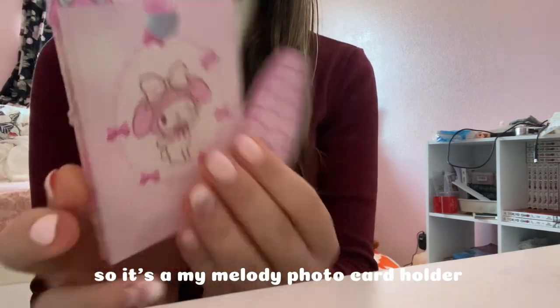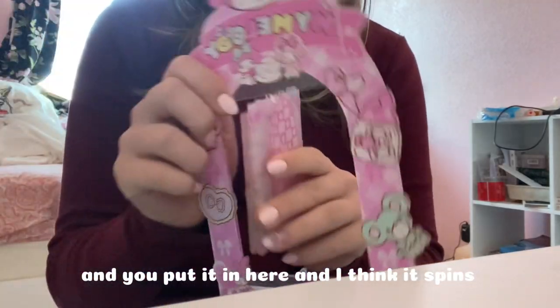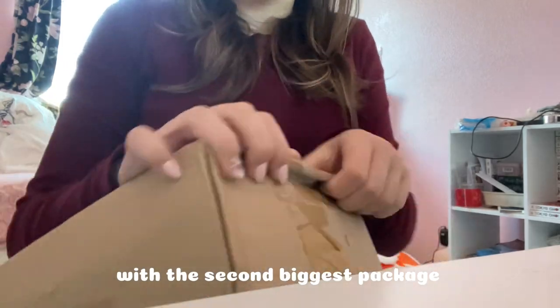So it's a My Melody photo card holder. Then you put it in here, and I think it spins. But this is so big. I didn't think it was gonna be this big. Next, we're gonna start off with the second biggest package.